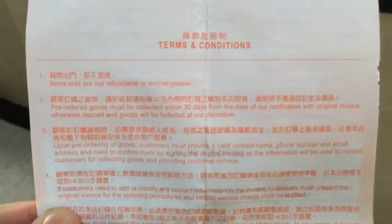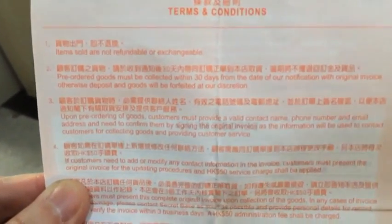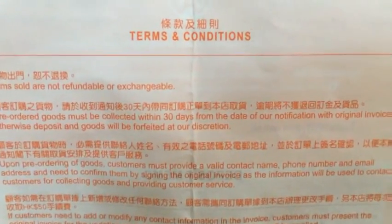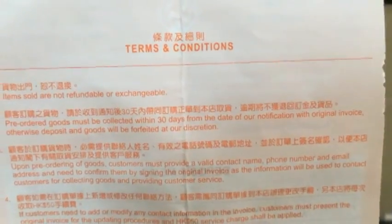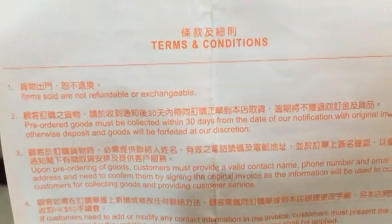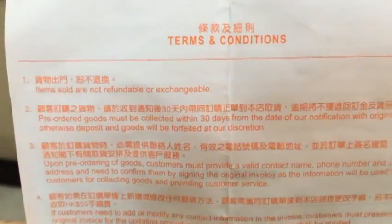So these are standard terms and conditions, which you have to sign at the bottom because it's a legally binding document. So it's a little bit unusual for a figure to have a legally binding document. The reason why they do that is essentially for point 2. If you just have a quick read of that, pre-ordered goods must be collected within 30 days from the date of notification with the original invoice. Otherwise, the deposit and goods will be forfeited at our discretion.